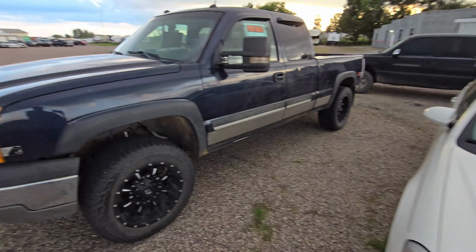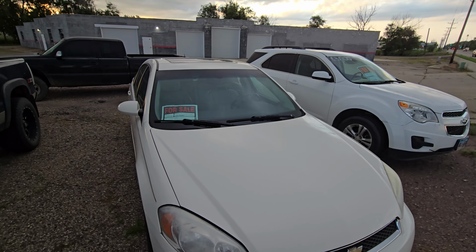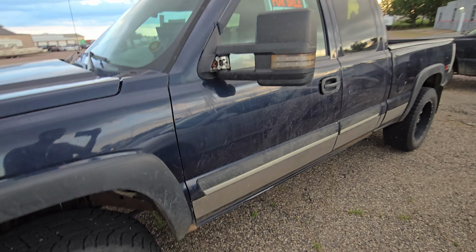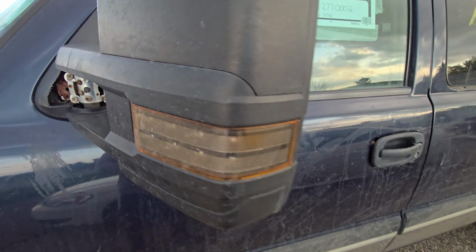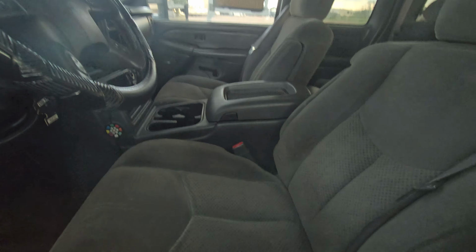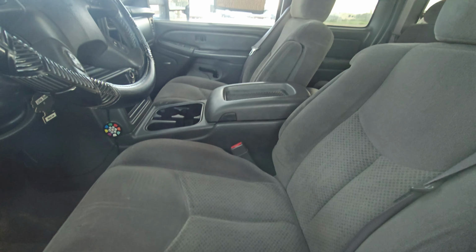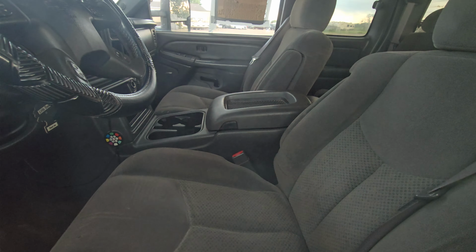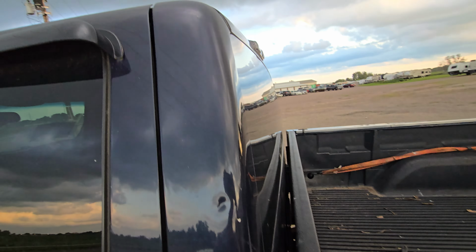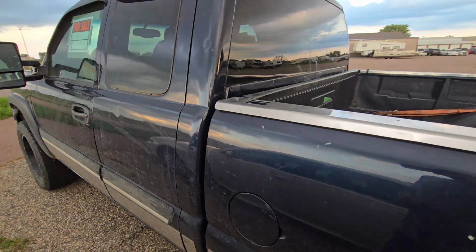I don't know. I guess out of all these, I'd probably take the SS, because this truck is kind of beat up. These tow mirrors. It's probably a teenager's truck. I don't know. Inside's mediocre. I mean, it's a cloth seat, but it does have a center console. Let's see the back. Yeah, pretty much what you would expect. A little dent there. So yeah.